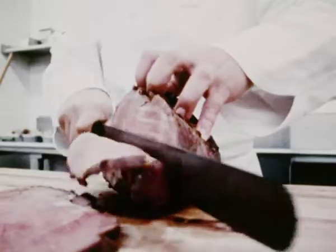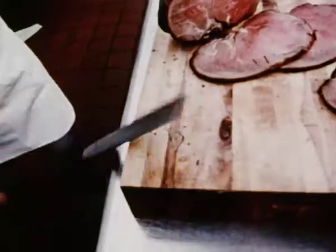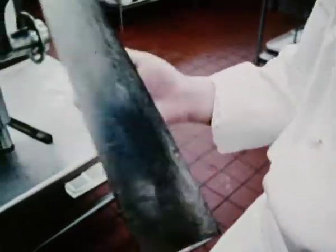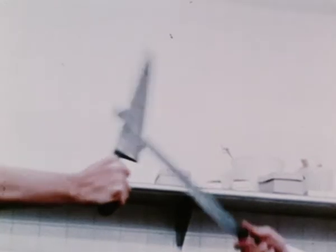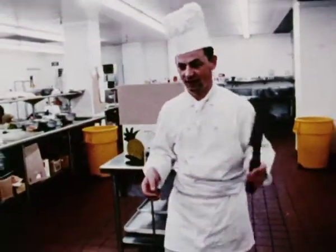In a busy kitchen, accidents often happen when you allow your attention to wander. This man has the right idea. If a knife falls, don't try to catch it. Just get out of its way. Horseplay of any kind is dangerous in a kitchen, but this is just plain suicide. Getting involved in arguments or playing games with a knife in your hand is as deadly as a loaded gun.